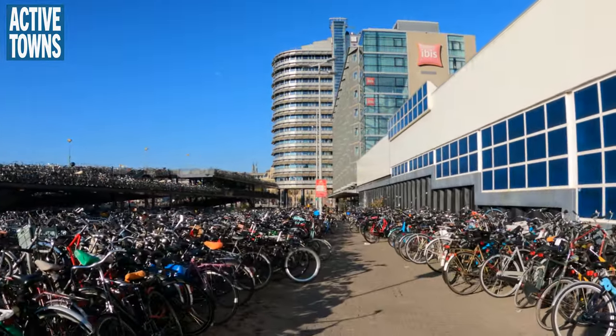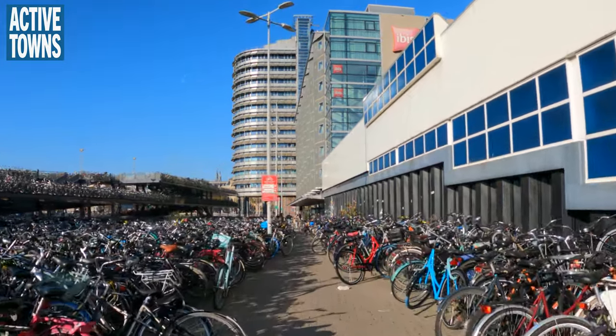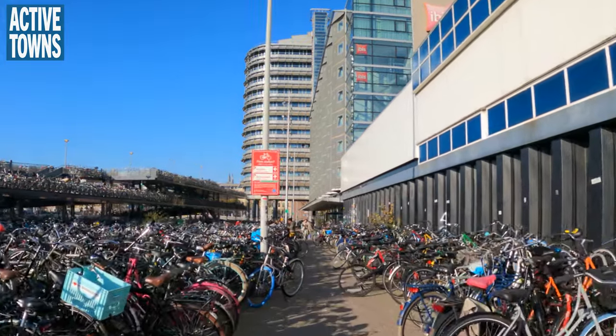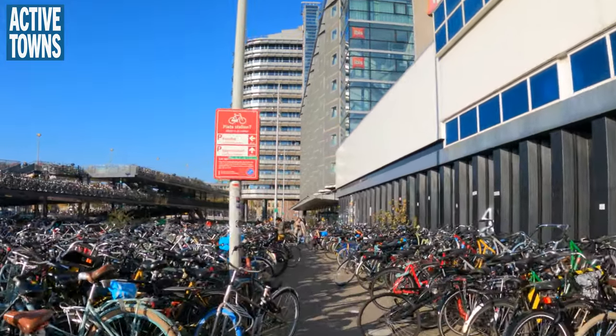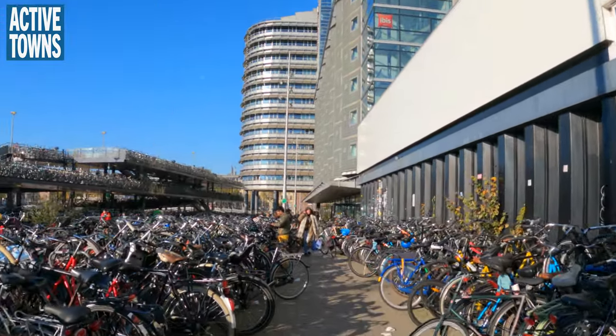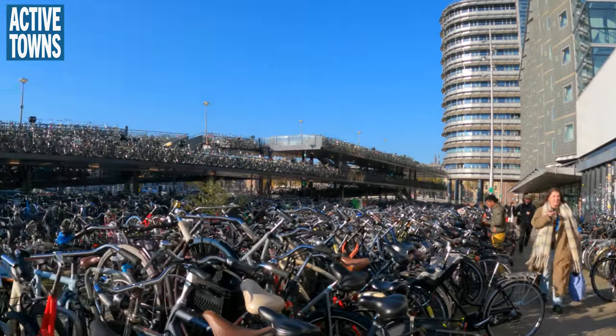So just some of the bike parking here at the Amsterdam Central Station. They are working on a massive underground covered facility, as you can tell. There's a huge need for bike parking in the area.